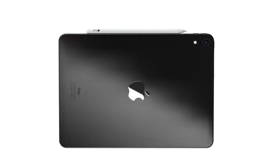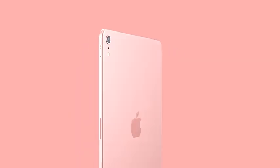So the first news of today are the upgrades on the iPad Air 2020, or the iPad Air 4 as some people are calling it. First of all, it looks like Apple will be ditching the lightning cable, and this is going to be in favour of USB Type-C for the iPad Air 2020.